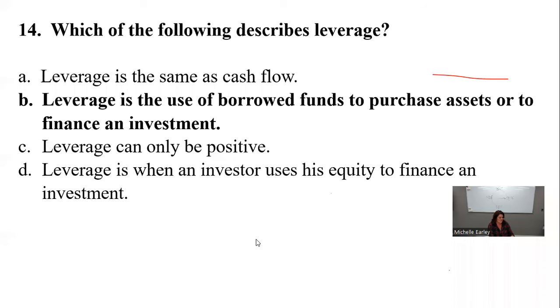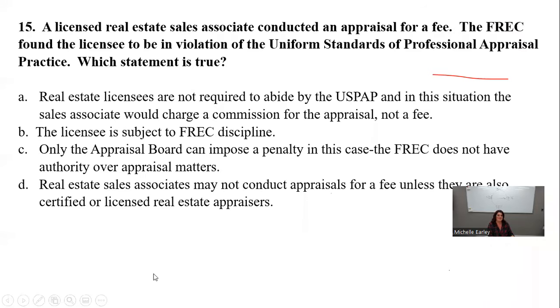Let's look at the next one. Okay, take your time. 4 points on the state exam here.